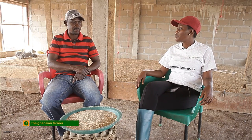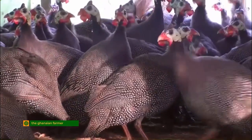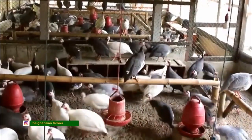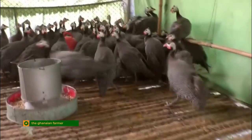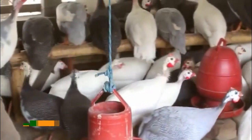Yes, in the northern region in particular, we have a particular guinea fowl. But from our studies across the three northern regions, we have about four categories of guinea fowl. What are they? Can you mention the names? They are not by name per se, but by their production levels. When you look at the northern guinea fowl, it doesn't lay more, and it doesn't look small.